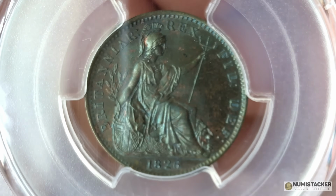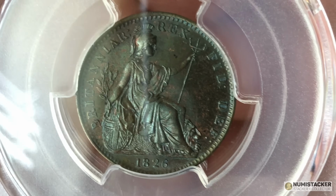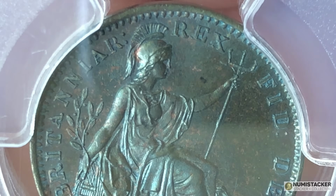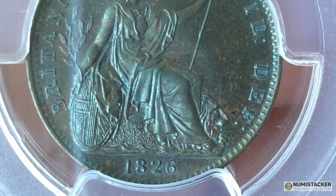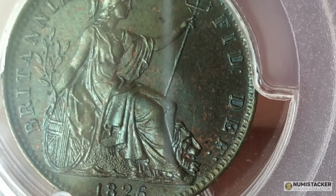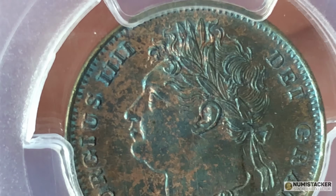It was graded by PCGS. It got a 64 brown grade on it as well. For those of you who haven't been buying copper coins at all, they get either an RD if they're mostly original red, an RB for red brown, and then a BN if they're more brown than red. This one got a BN, even though there are a few little peaks of red poking through. Obviously it wasn't quite enough to get one of the other designations.